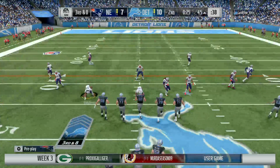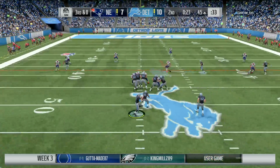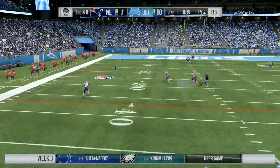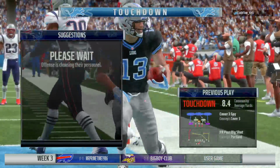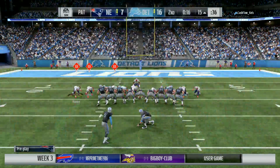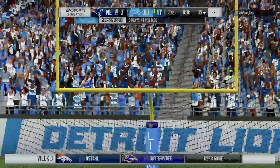The Lions on third down, 0 for 3 to this point. They could use a conversion. This is 3rd and 8. Play action. Stafford. It's caught. Jones. And he takes this one in for a Lions touchdown. T.J. Jones, as the first half is winding down, and the Lions add on to their lead.